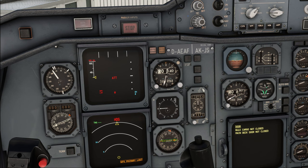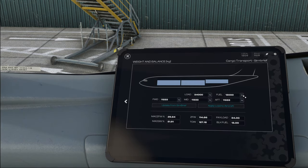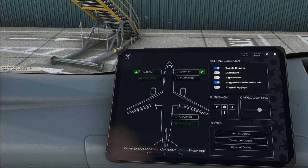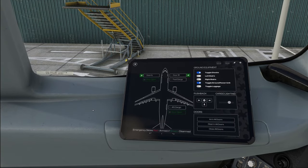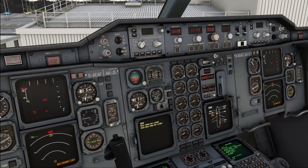Okay, so then 1003. Now let's just go ahead and, well, I'm a little bit afraid of pulling off the chocks while the external power is still connected. I'm a bit afraid of the plane just shutting down then. Yeah, I'll tell you what, we are going to skip over the brake check.